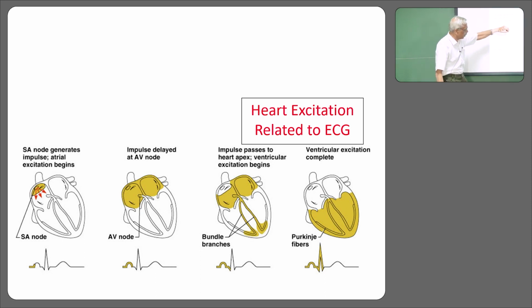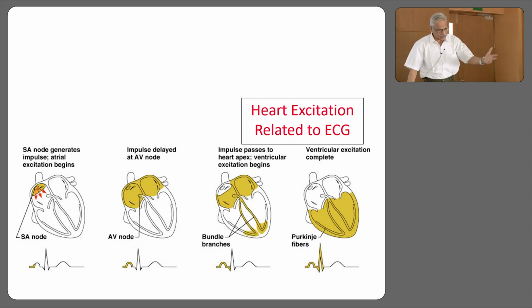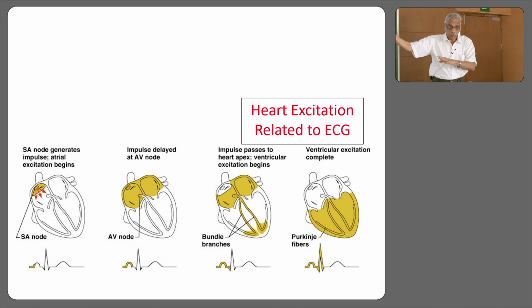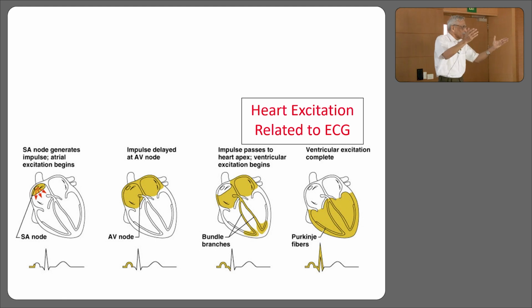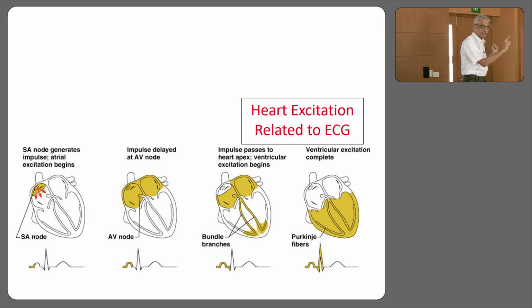What is the difference between the first diagram of the heart and the second? In the second diagram, the wave of depolarization has spread over both the auricles. Simple. At that moment, if I look at the trace, what do I find? The P wave. So the P wave is essentially because the two auricles are depolarizing.